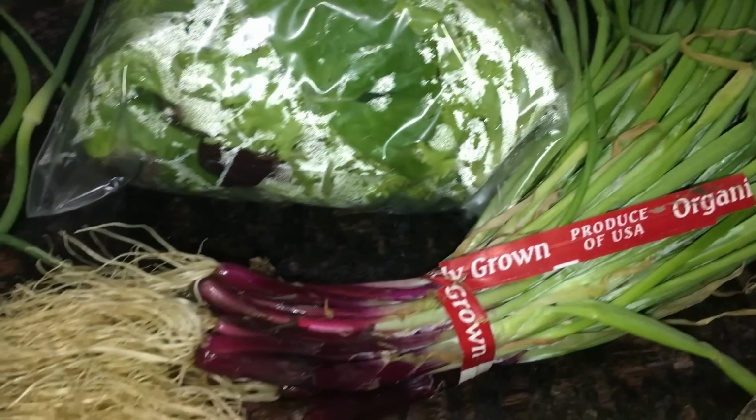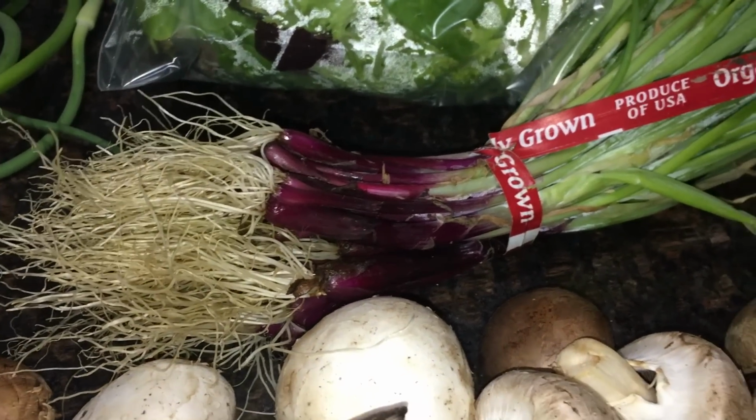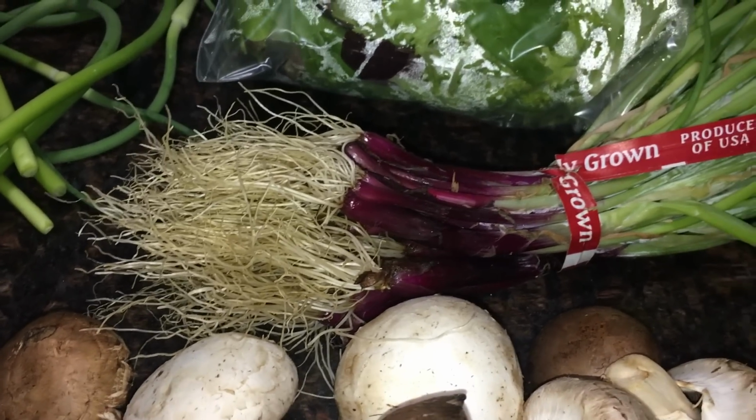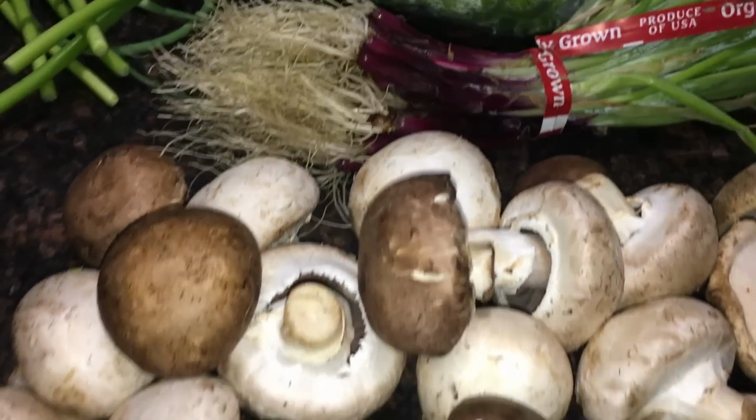And if you've ever seen Mommy Tang, she always says save the bottoms and let them dry out, and you can use them for stock. I do that once in a while, but most of the time I just throw them out because I don't have time to save all this stuff all the time. I try to do what I can, do the best.